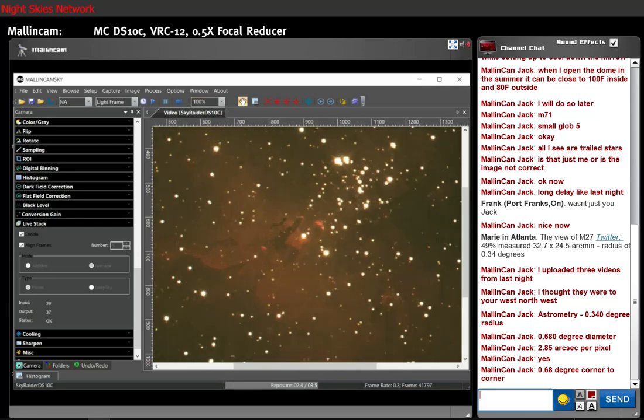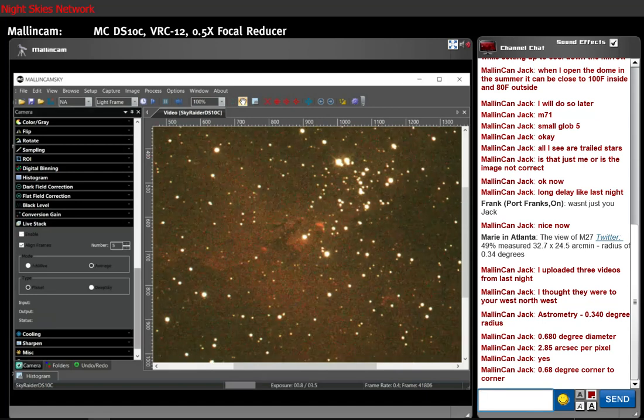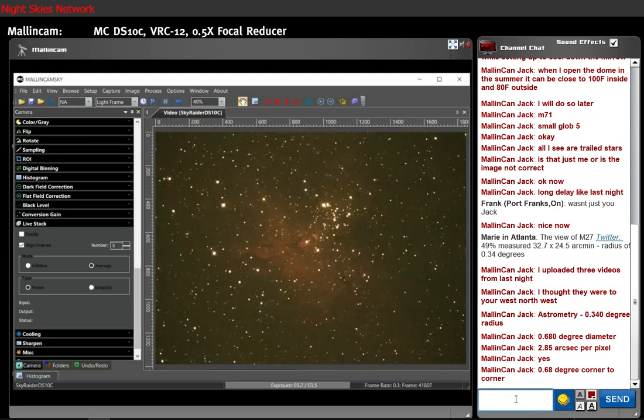This is pretty good, actually. It's quite impressive. Yeah, and unfortunately, it's too bad that the light pollution's in the way. Okay, we're going to stop the stacking here for a moment, and we're going to go back to full-size view here. Let me go check if we could locate another target.